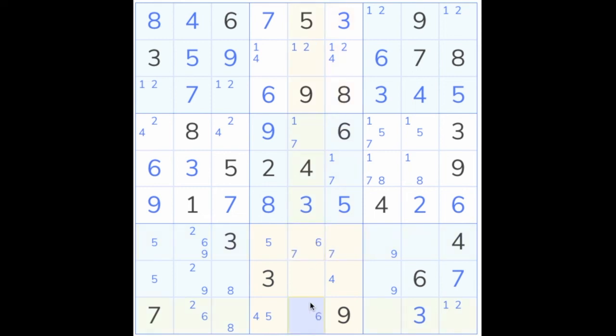Okay, we've got 6 limited to those 2 squares. Yeah, of course, we've got 6 in the top in block 2 and block 5 blocking down, and then there's a 1 in row 8, 6 in row 8, so limited the 6 to those 2 squares.